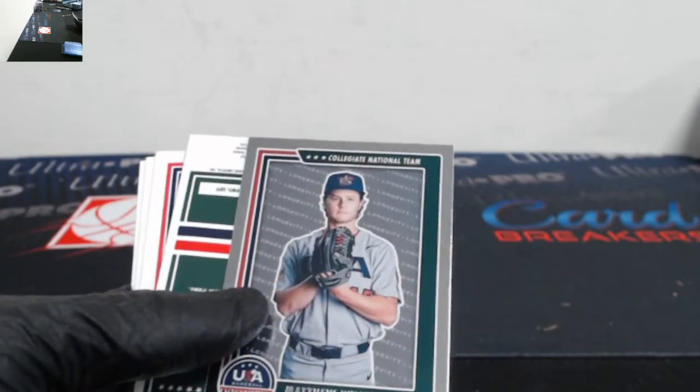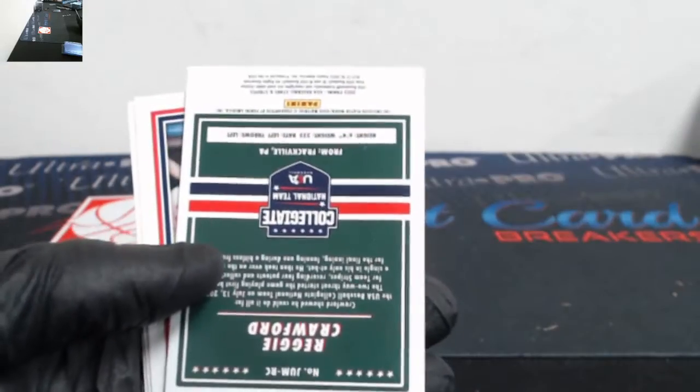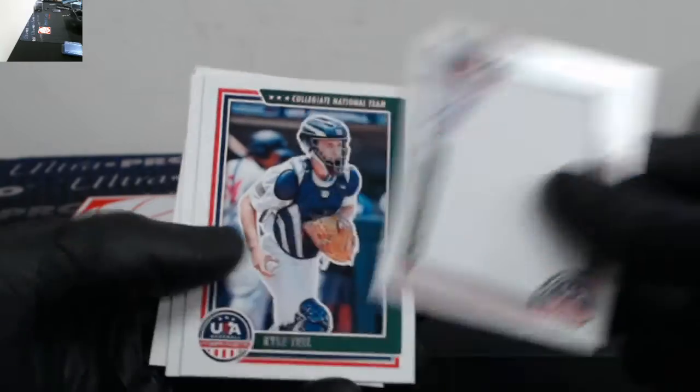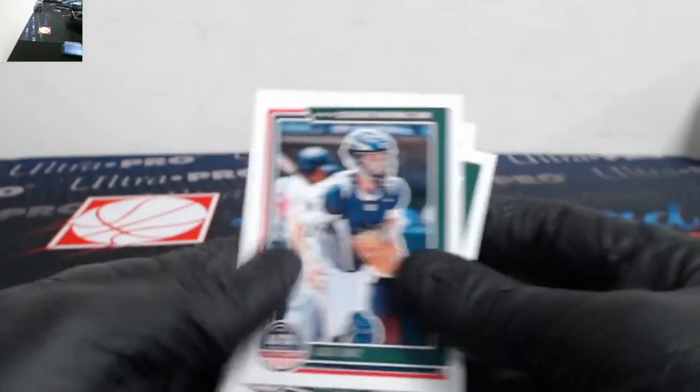Matthew Wyatt, the last hit. Ooh, to end it off for one of the guys that's in the break, a jersey card number 143, Reggie Crawford.